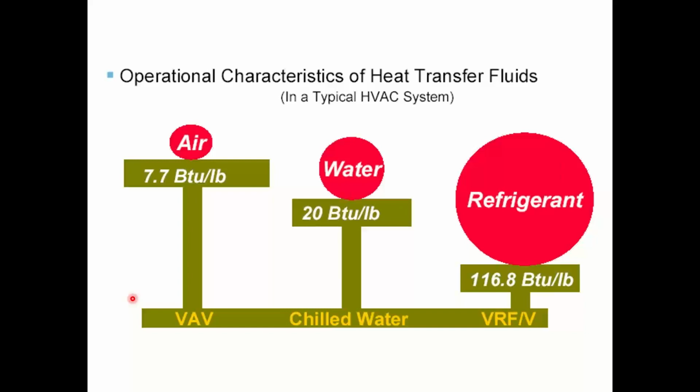When you go to Europe or you go to Asia, they're not having these large, giant commercial air handlers, VAV systems, things like that. They don't do that. They do a lot of water systems in Europe and a lot of refrigerant systems in Asia, where they don't have any ducting or very minimal ducting just to take care of ventilation.